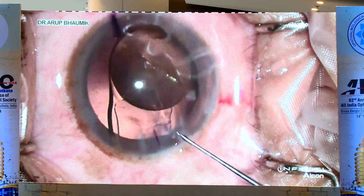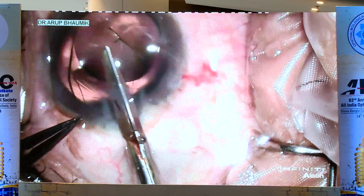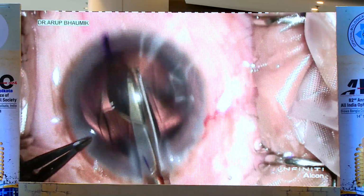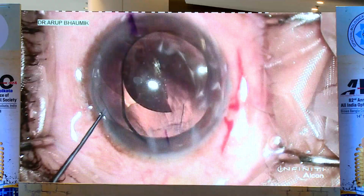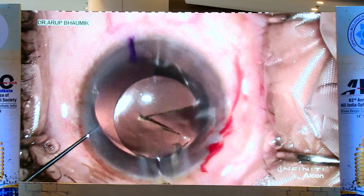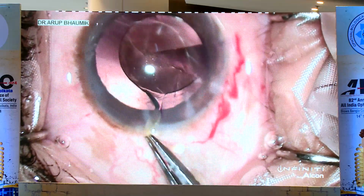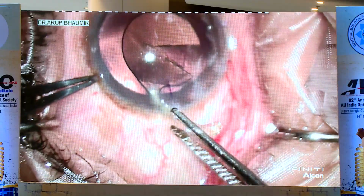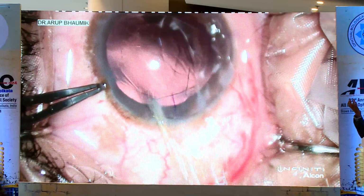You remove the pi, just one pi, because the optic size is 6 millimeter. If you remove one pi, then you somehow manage, because the half will be 3 millimeter. So if you make a 3 millimeter, then you can easily rotate. This is a holder. It comes with the same cutter system. I pull one haptic, and you see this increases a little bit, because it is a 2.6 incision. I make it 3, and now I just pull and rotate, and you can easily remove.